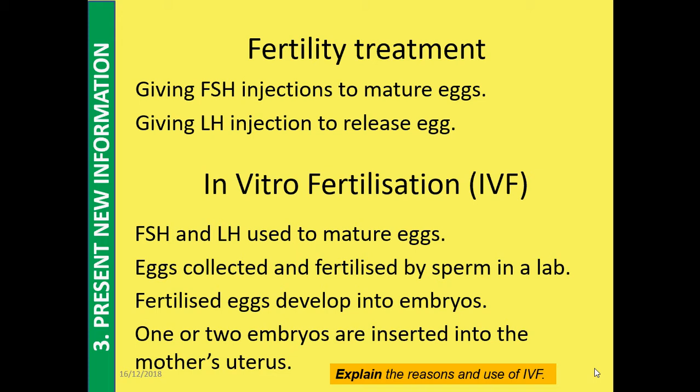and this is where the egg and the sperm are fertilized outside of the body. So this would happen in a petri dish, and there would be first of all injections of FSH to mature as many eggs as possible. And then the woman would have some of those eggs removed, maybe 20 eggs removed, so quite a lot to increase the chances of success.